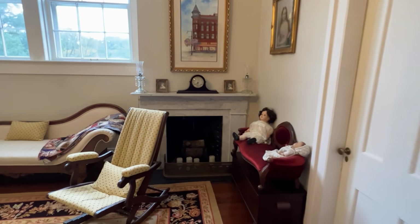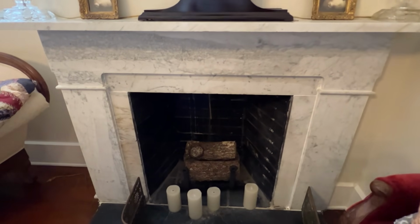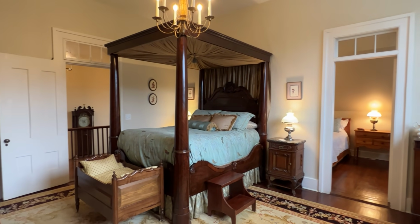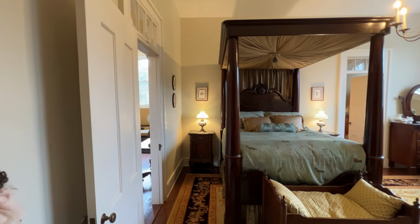Upstairs, you'll find beautiful, elegant bedrooms. You'll notice that the finishes on the second floor are far more simple than those on the first floor because, again, you put your money downstairs where your guests would see it.